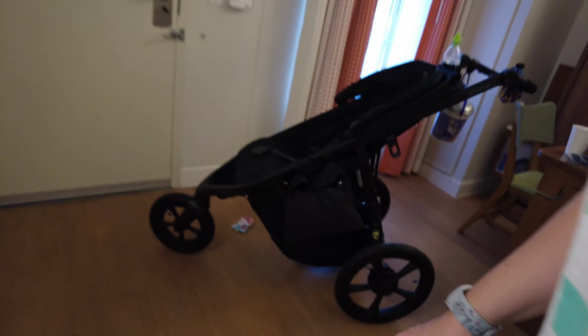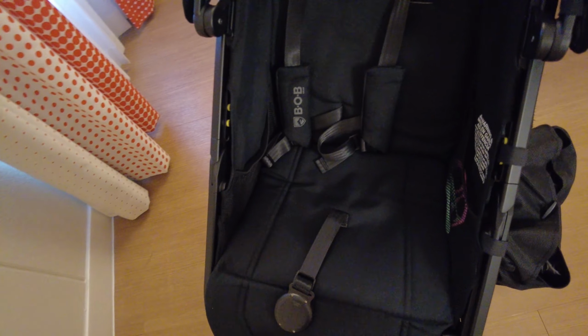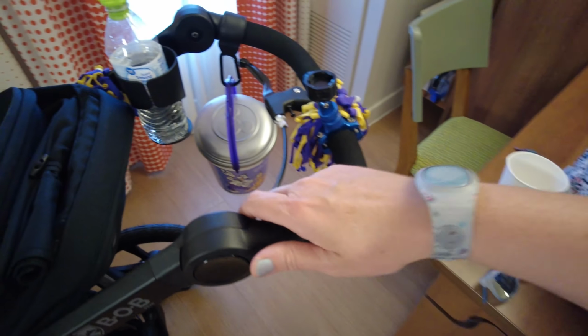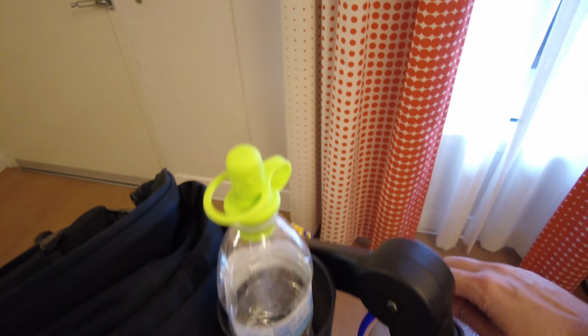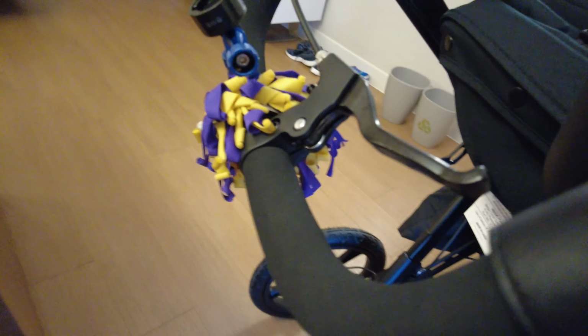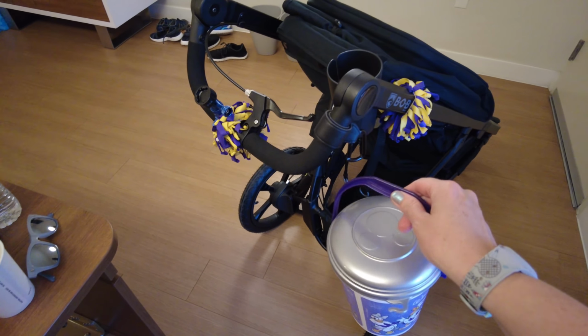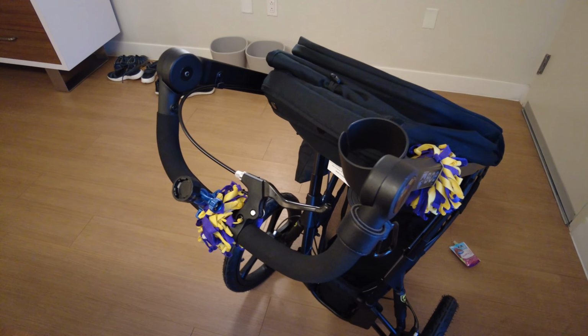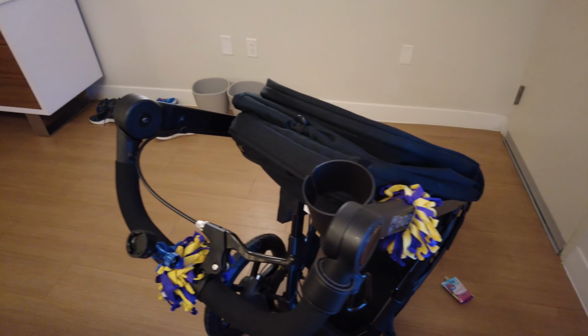Actually, I'm gonna need to show you like this. All right, so folding it up is actually pretty simple. Two things. You wanna make sure this handle, well, actually another thing, make sure there's nothing in it. So take that out, take this off, because this part is gonna be on the floor when you fold it, not up. So have nothing on it, have everything ready to go.